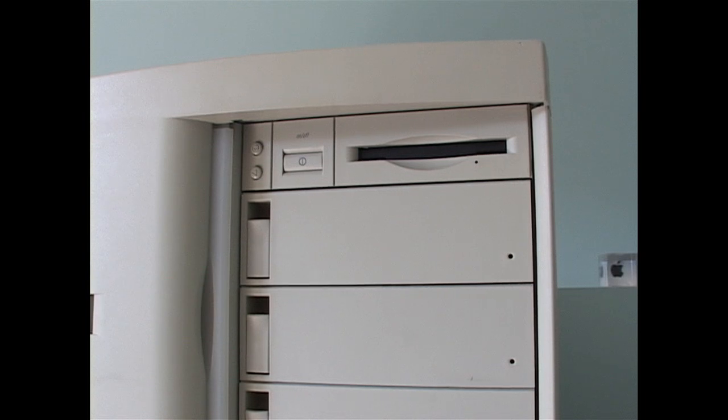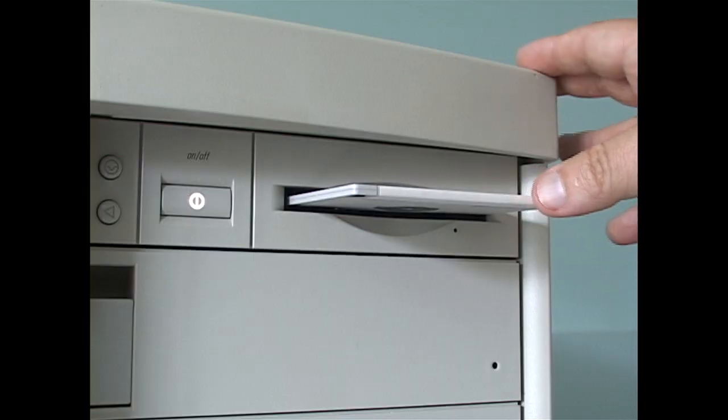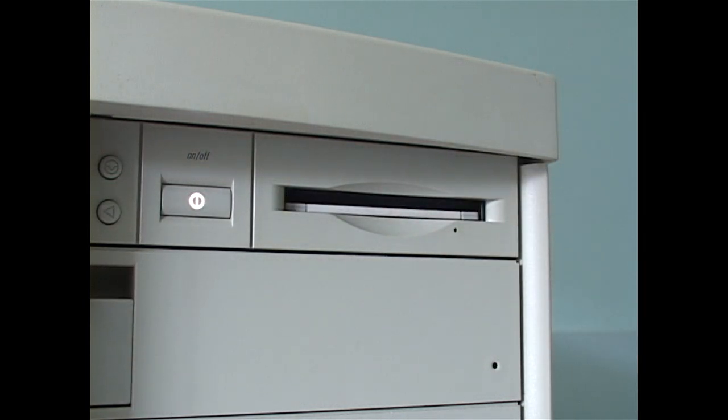First, let's talk about the floppy drive. So let me break this down for you. No, DP, we're not going to dwell on the floppy drive. It's the same manual insert auto eject unit you would get on any Mac at the time.